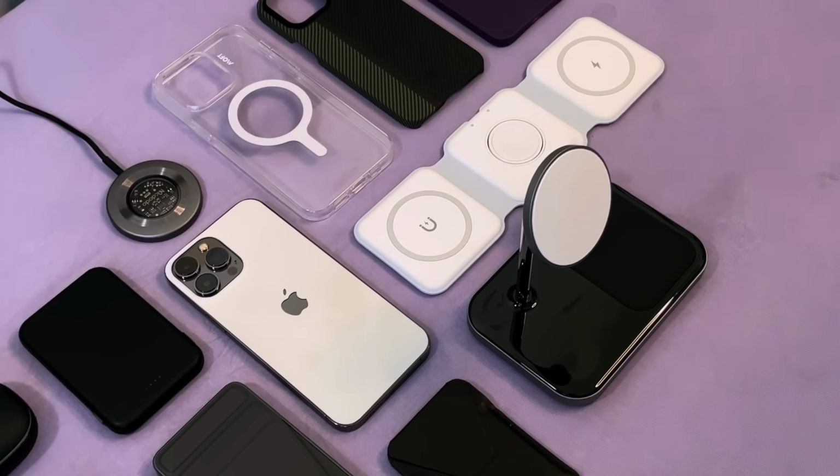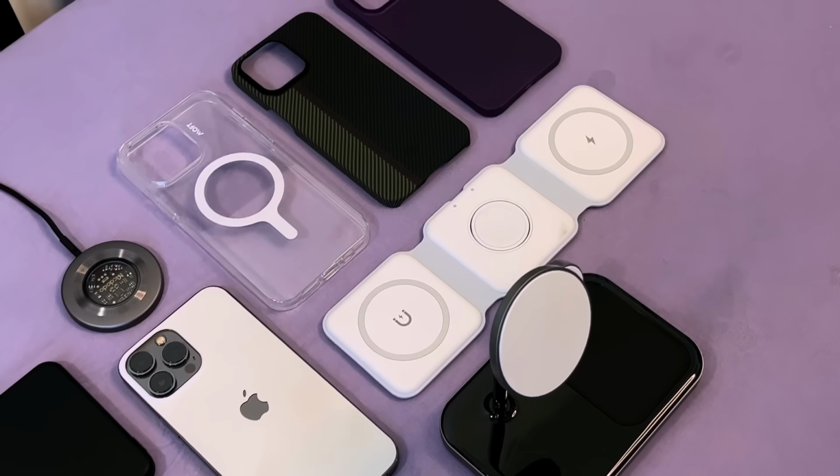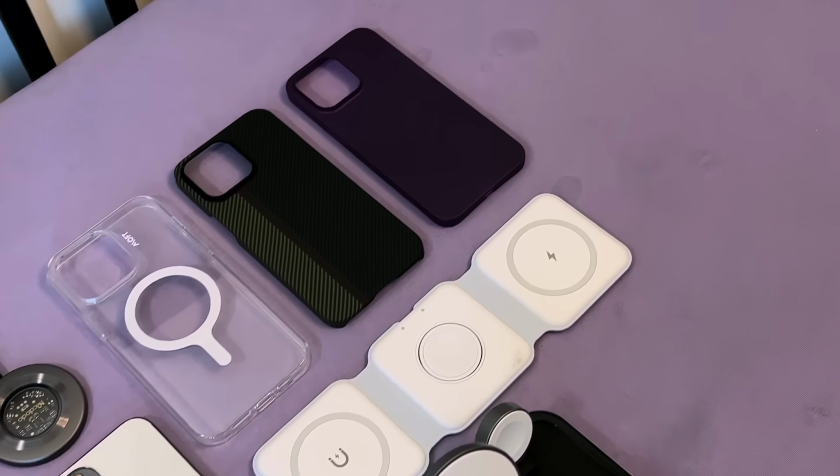But without further ado, let's talk about my favorite iPhone accessories for 2022, and the best ones with the best deals. Let's get into it.